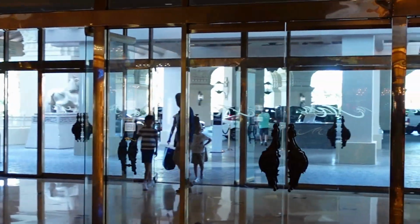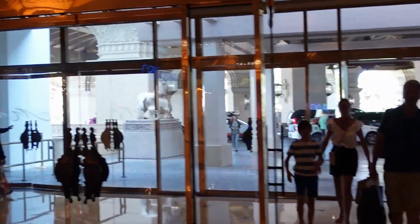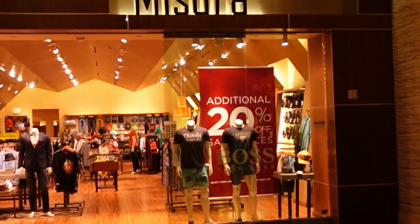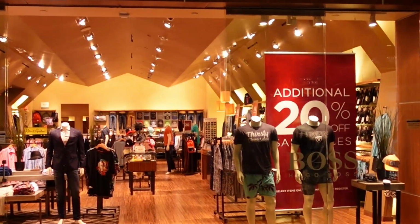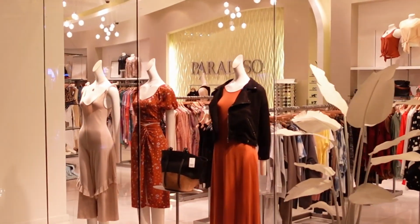To our right is the valet and taxi service. And straight in front of us is Masura. Next door to that is Paradiso.